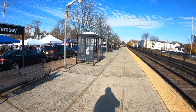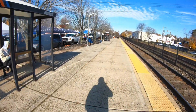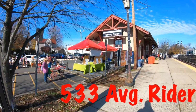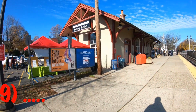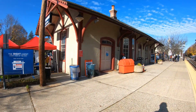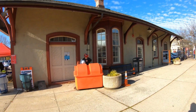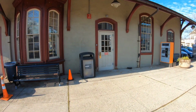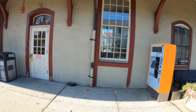I did see an old station depot. Let's see if we can find it. Okay, yeah, here is the Ramsey Station. And I read that it's the oldest existing station house in the whole New Jersey Transit system. And I want to say that it used to be on the other side of the tracks, and they moved it over to the inbound side, which makes more sense anyway in terms of having a place to wait to go into New York.